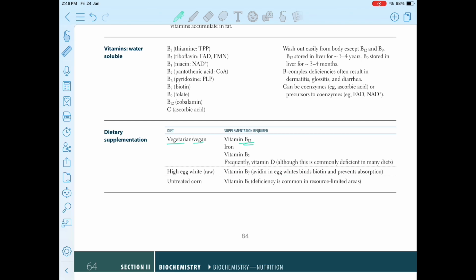And gym rats, when they eat a lot of egg white, the uncooked one, they just drink it. It has a compound named avidin. Yeah, it's written over here. They have avidin in it, which actually inhibits the absorption of biotin, vitamin B7, and corn is associated with vitamin B3 deficiency.